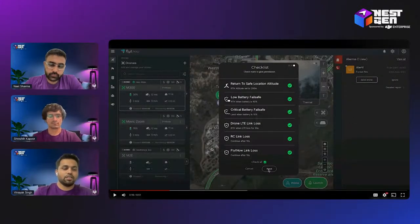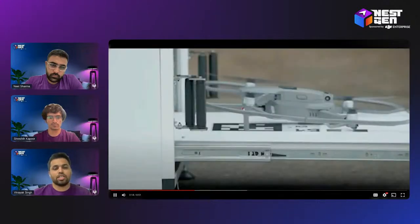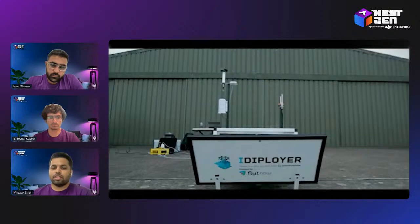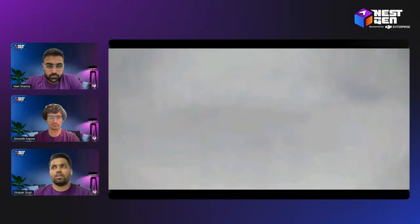As soon as you click the send button, it directs you to the checklist and deploys the drone quickly. Again, as we were talking about the docking station being deployed remotely, in this case also the docking station is deployed remotely, and the drone will be navigated automatically to the alarm location.